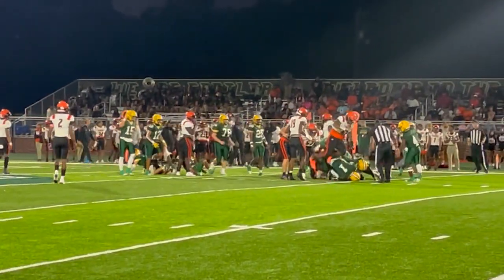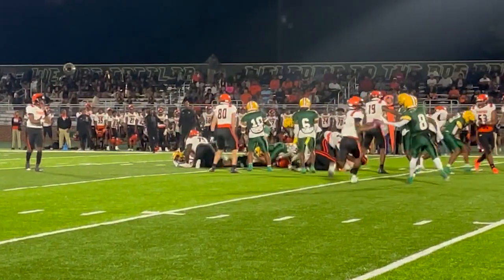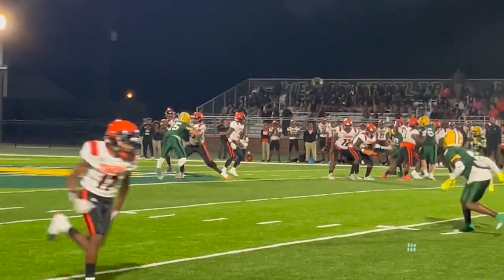Ford still pushing the power, and it looks like... Oh! Oh, the fumble on the ground. Back to pass is now. Looks for an open man. Right deep.